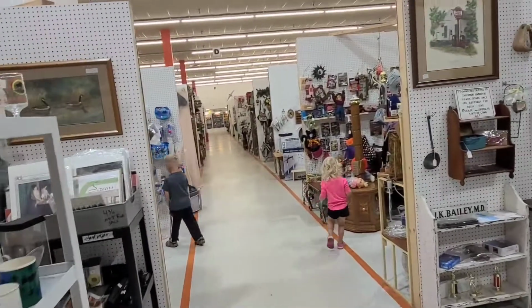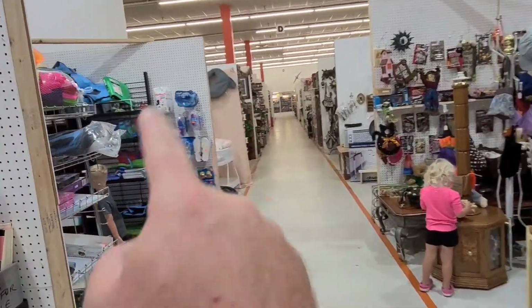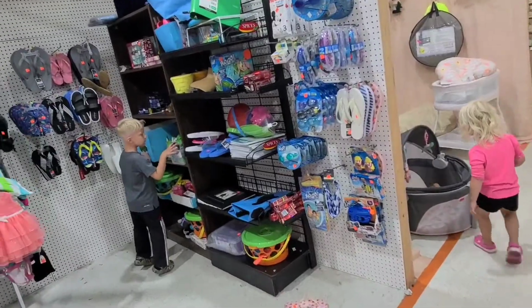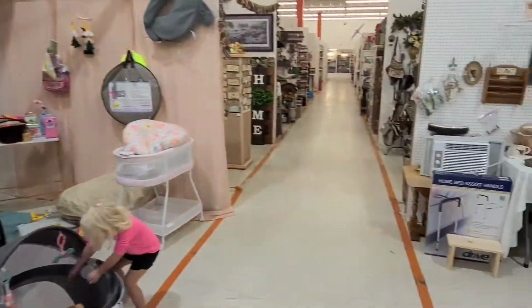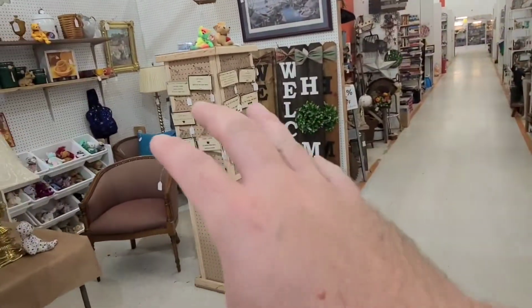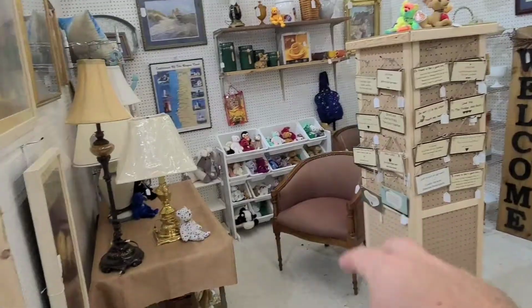We're always on the hunt for toys, for hole in the pocket number one and hole in the pocket number two here. So I gotta keep an eye on them. But a lot of really cool booths here. A lot of booths are kind of hodgepodge, kind of just full of random stuff.